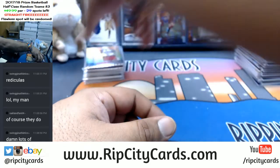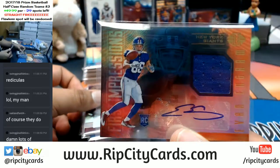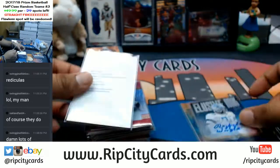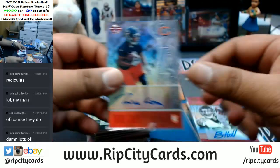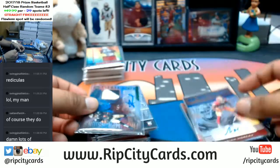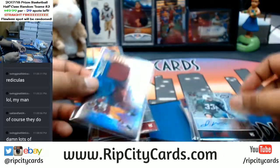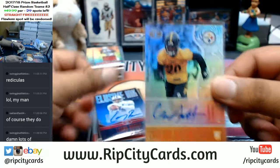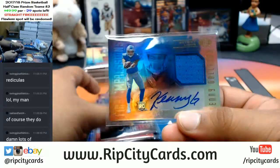Recap time of the autos. We got Ingram, Giants. Moreau, Redskins. Wright, Cowboys. Corey Davis, Titans. Hill, Falcons. Cohen, Bears. Gibson, Eagles. Moreau, Redskins. Kamara, Saints. Adams, Jets. Perrine, Redskins. Logan, Cardinals. Sutton, Steelers. Brown, Cowboys.